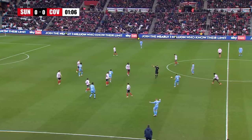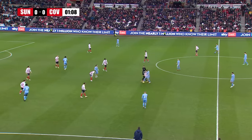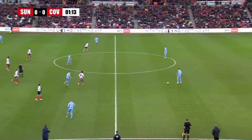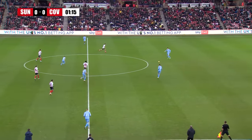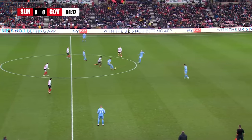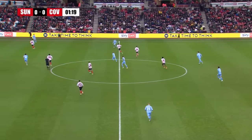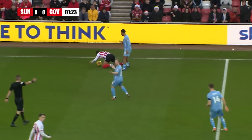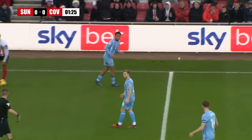Hadji Wright comes away with it, and the referee's giving it. Yeah, he's just free pulled back. I think it was Dan Neil just a little bit tight on Hadji Wright. I'm going to nibble at him. Free kick on the other side.